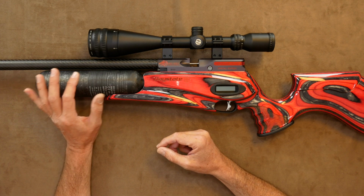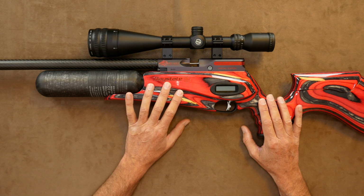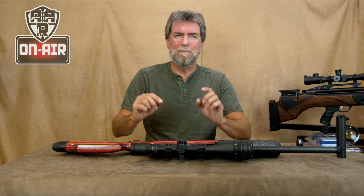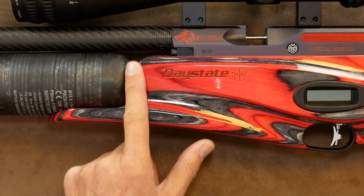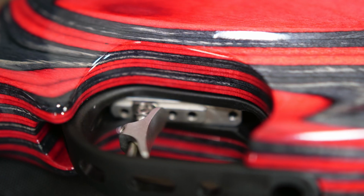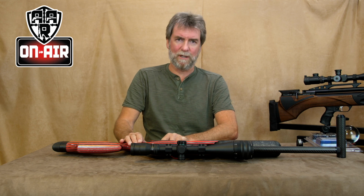Of course, it's questionable if you would even take this out in the field hunting. It's not exactly the right colour scheme for that. Anyway, back to that stock. It beautifully embraces that bottle and has superb flowing lines that take you right back to that multi-adjustable trigger, which would look more at home on a high-end FT rifle. The release from which is superb.